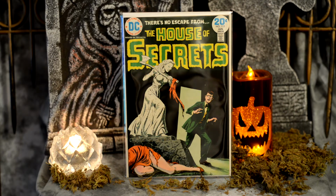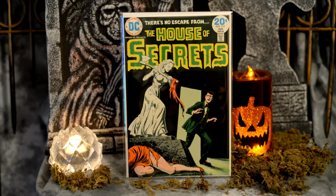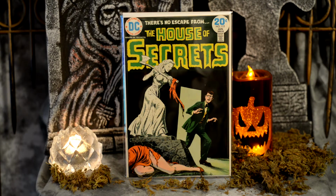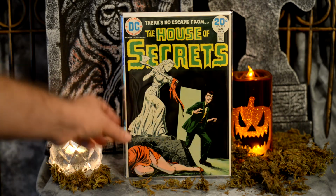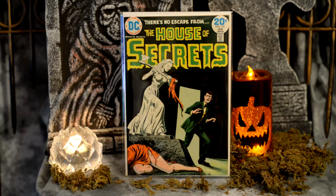I think I paid about 10 bucks for this, but again, I just can't remember. You go to the show, you pick up so many books, you tend to forget what you paid for them. But I love the cover, creepy looking cover, and definitely very Halloween-y. I'm happy with it. Love it, I really do. I kind of like it when they have the prices on them, so that I can keep track of what I paid. Yeah, that's for sure.